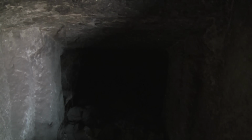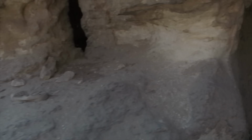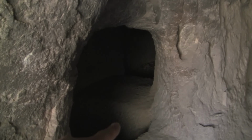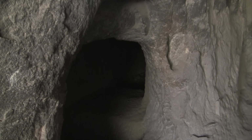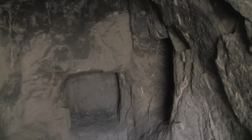That's been filled in, but there's no idea as to how deep and extensive it can be. There's a shaft there, or a tunnel that goes in, and I know these are not the big ones that you can see in some of my other videos. These could very well just be tombs, but there are other examples.